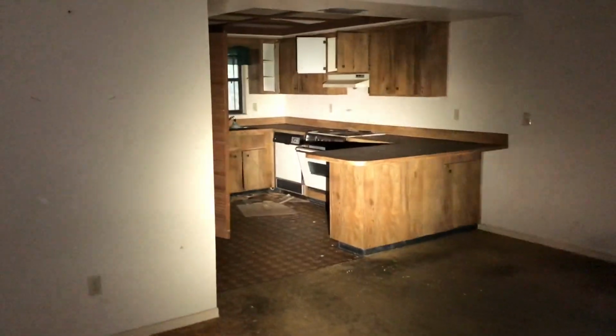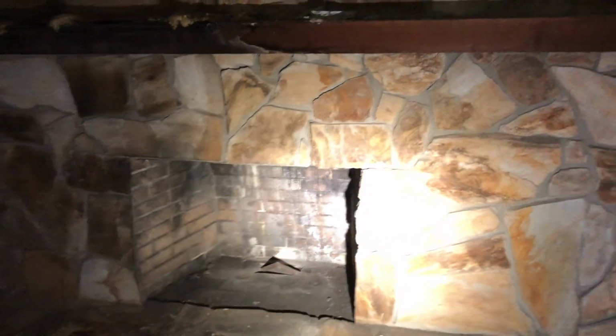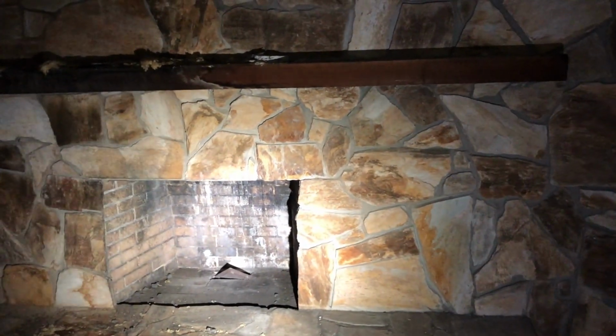All right, guys, it's kind of dark in here. You know, it's daytime, but it's cloudy out. Wow, look at this. Wow. Look at this beautiful fireplace. This was once a beautiful home in the woods. Oh, I'd love to have that at my house.